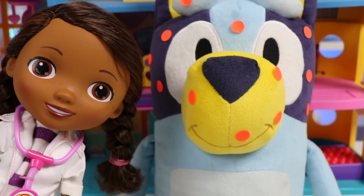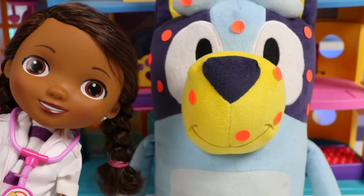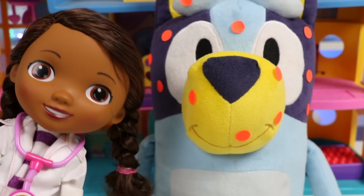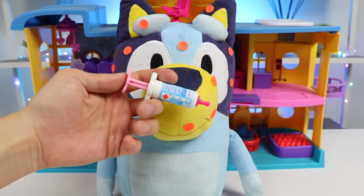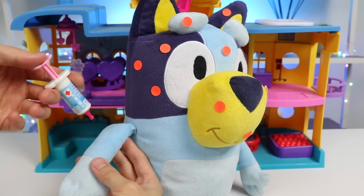Okay, Bluey, looking at the charts, you have a really high fever, but the rest of your vitals are fine. Try to remember what you ate this past week because you may be allergic to something. We can run more tests next time to find that answer to avoid another breakout. For now, I'll give you a shot for the hives and some medicine to make your fever go down. Oh, I hope you're not allergic to something you really like, Bluey. That would be a shame. I'll be giving you a shot on the arm, but don't worry. This won't hurt.